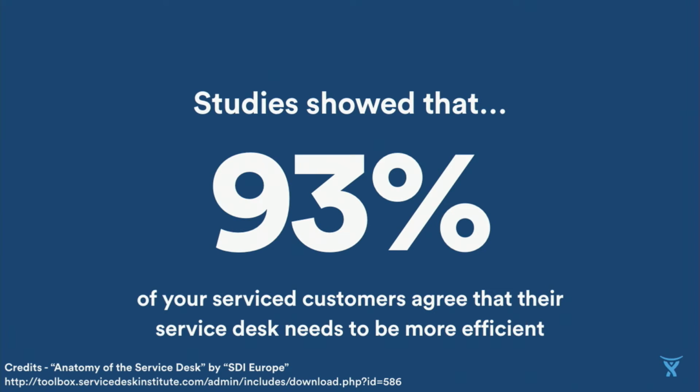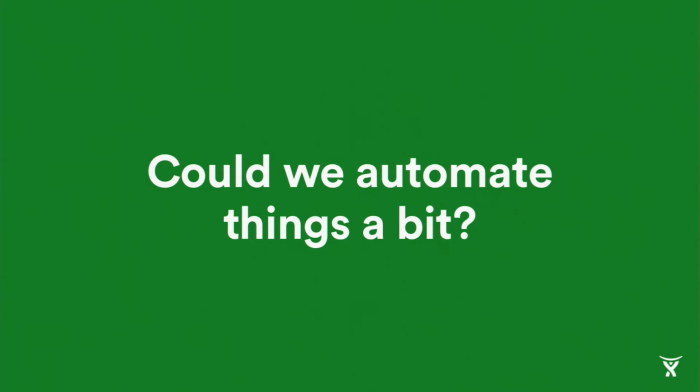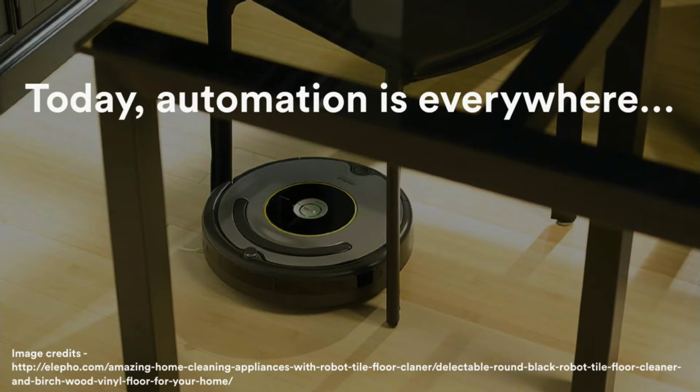So here we go. We have a problem now, right? But I assume you probably have a question burning your lips right now. Couldn't we automate things a bit, right? Can't we do something for them that's like helping them to automate this? Because you'll agree with me, today, automation is everywhere.